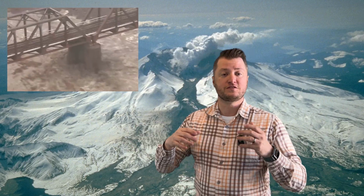So to give you a slightly different metric, that's 300 million dump trucks worth of mud and debris carried down the mountains and deposited in the lowlands surrounding the mountain. This is a huge event, and Pinatubo's lahars completely changed the landscape around the mountain.